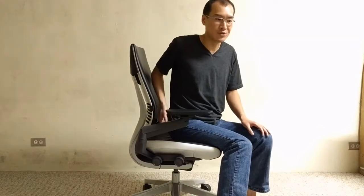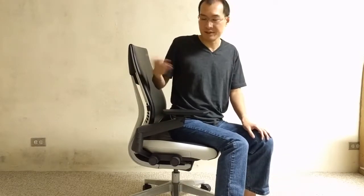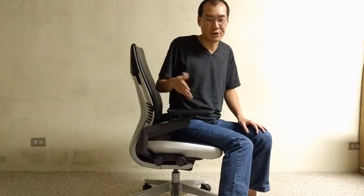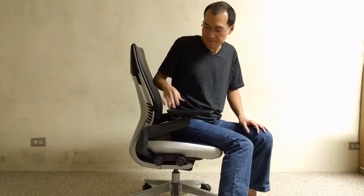If you have a fairly flat back, you might not like it. This might be too much for you. But if your back has a pretty prominent C shape, which mine does, yeah, this thing just fits me like a glove. And if your back is fairly curved, you might like this a lot too.